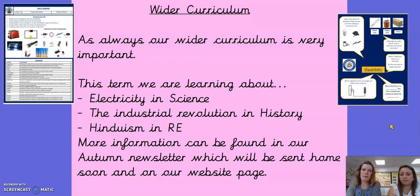Yeah, and we have knowledge and skills organisers, which can be found on our website as well. All of the areas of the curriculum we will be covering in term 1, and also the autumn newsletter will be on the website as well.